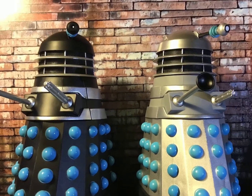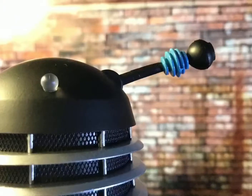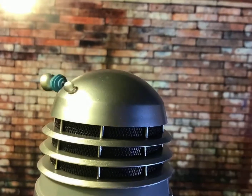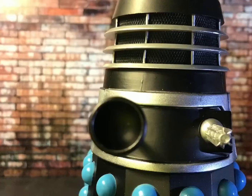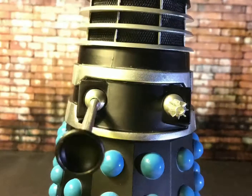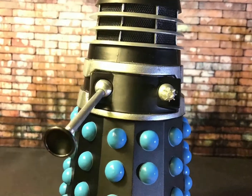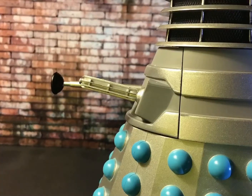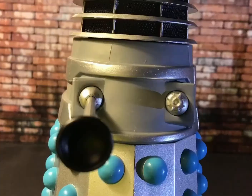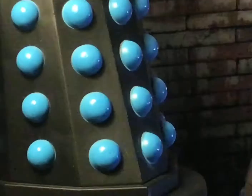Moving on to articulation, it's the same as the previous Dalek figures, with the eye stalk being able to move up and then down, the head being able to do a full 360, and the plunger being able to move up and then down, as well as all around thanks to the ball jointed socket. The gun arm can do this exact same articulation, being able to move upwards and downwards, as well as from side to side, and of course around and around.